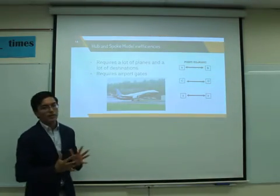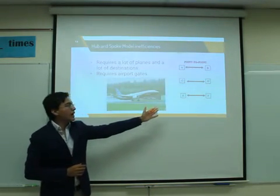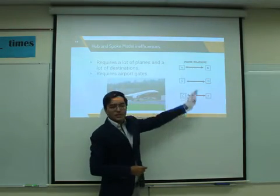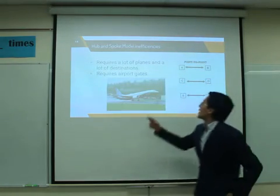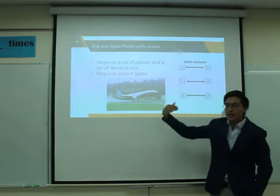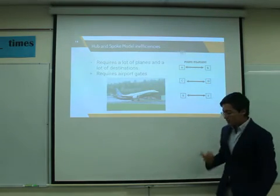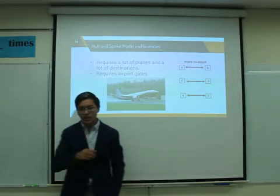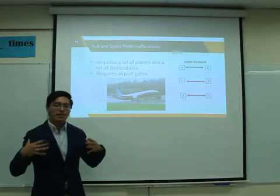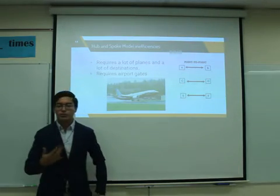This model is not perfect, however. It needs a lot of planes to work. As you can see in the diagram that I showcased earlier in the last slide, you need a lot of planes to connect every single airport to every single destination. When you require a lot of flights and a lot of routes, you also require a lot of airport gates. Ultimately, this is a problem of economies of scale. You need to be very big in order to be successful, and that is a bigger entry barrier for an oligopoly, which already has a very high entry barrier for new firms to enter.